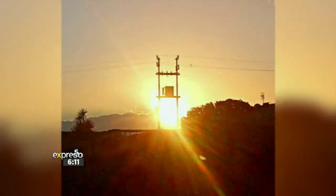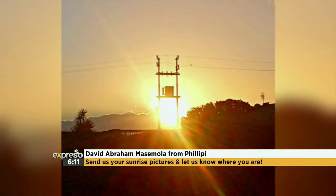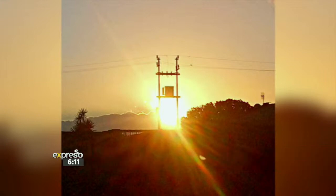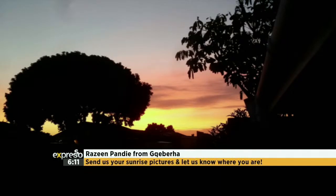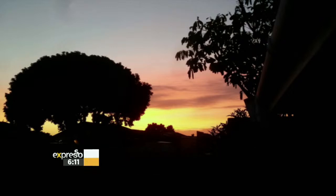However, next we move from geological news below ground as we turn our gaze to the skies, showcasing some of the stunning sunrise photos shared on the Expresso Facebook page. David Abram Masamola sent greetings to us from a farm in Skarpkraal, Philippi. What a bright and also beautiful shot as the day begins on this Thursday. Another one came through from Razin Pandi from Gqeberha, who captured this gorgeous silhouetted image showing off some beautiful hues of yellow and orange just as the sky begins to lighten. We absolutely love seeing how you guys start your day.